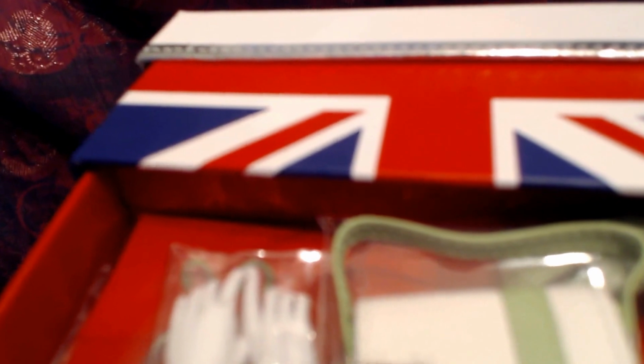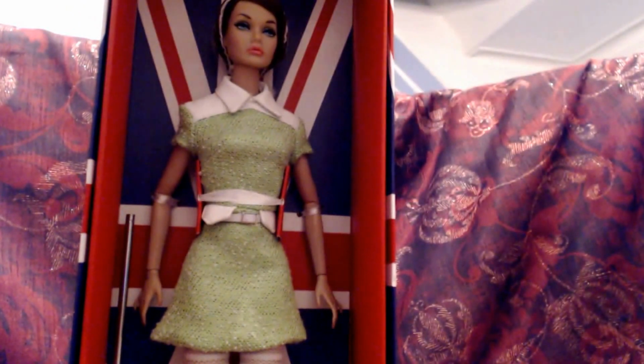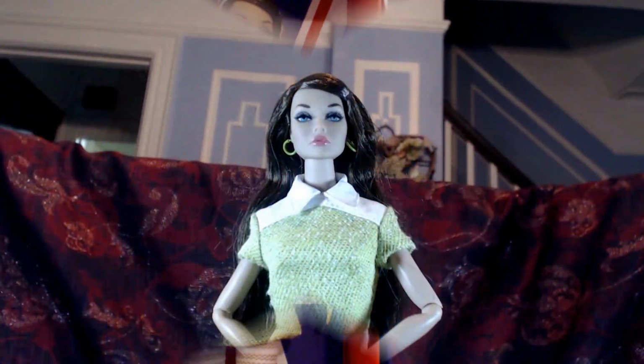So the next step is we're going to dress up Poppy, and we're going to talk about the ensemble and her jewels. So I'll leave you with this look at her and her lovely ensemble, and we'll be right back.